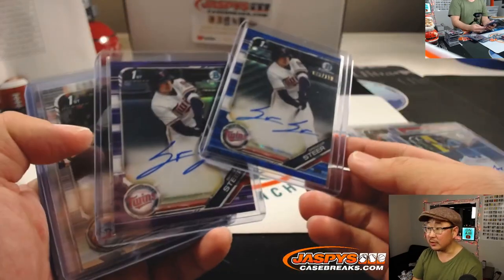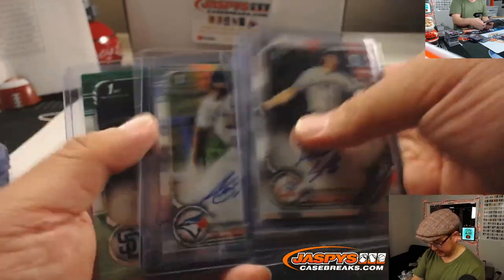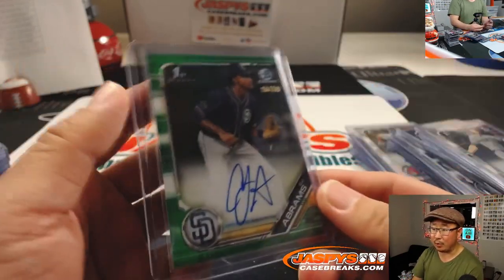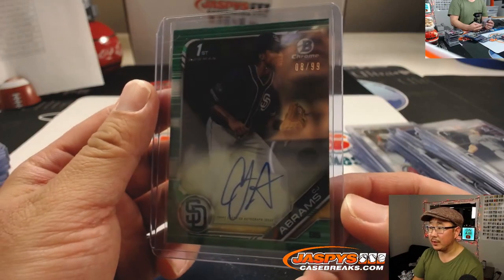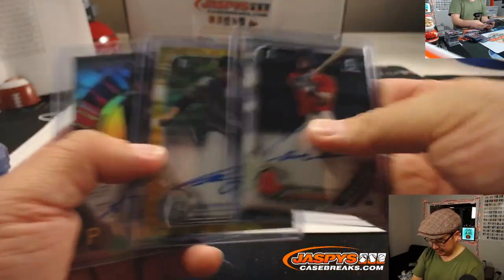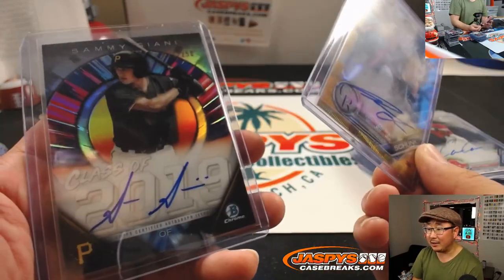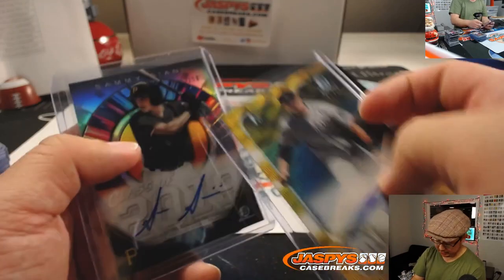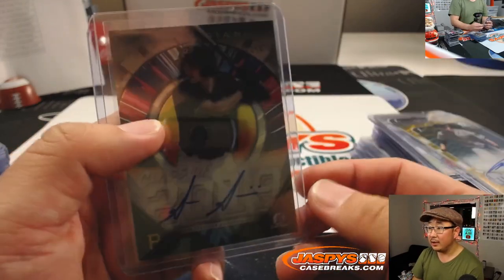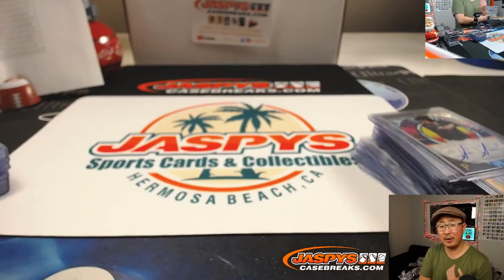Got a couple Spencer Steers back to back. Nice CJ Abrams, green chrome, 8 out of 99. Some gold shimmer, 11 out of 50, and class of 2019 right there too. That was out of 250 as well. So pretty nice stuff.